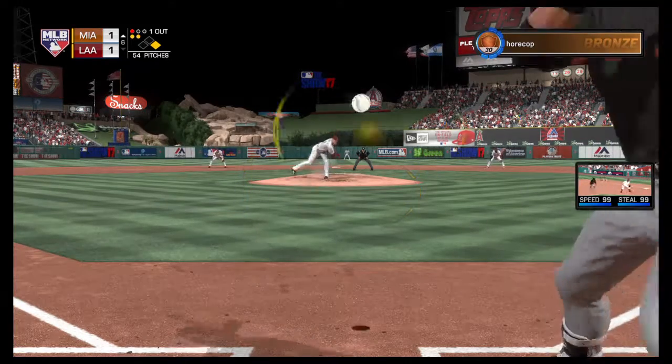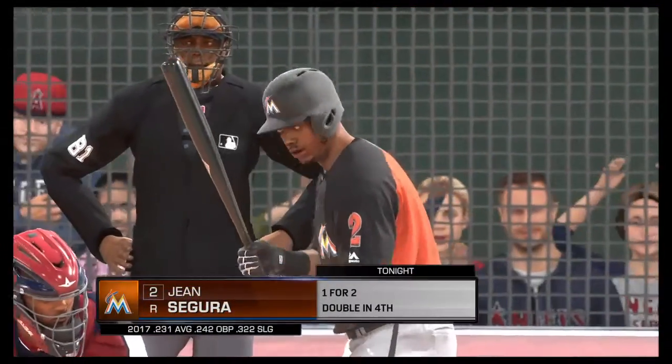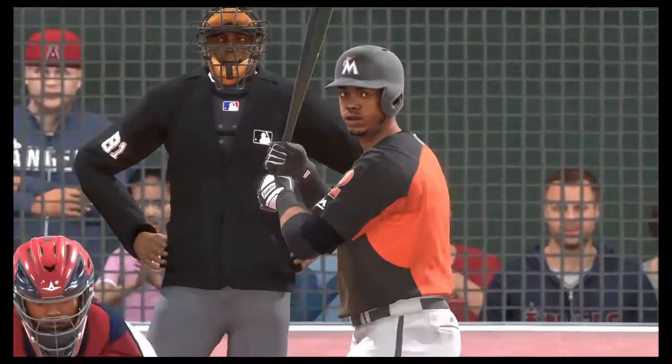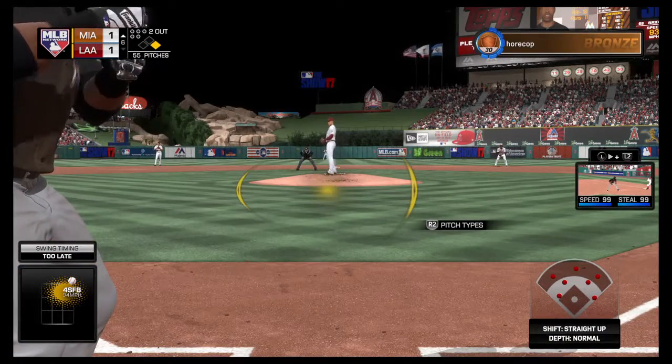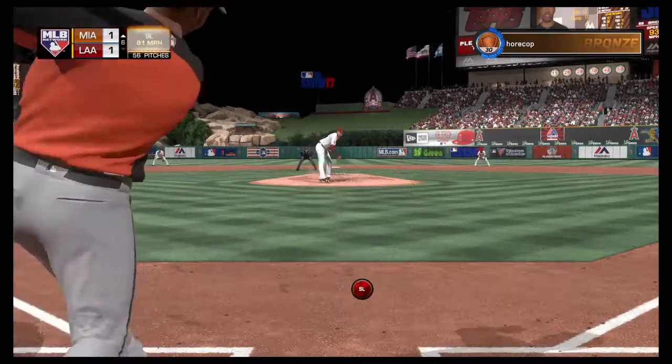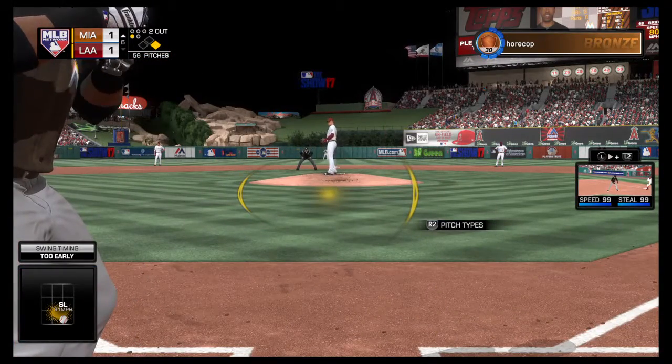Here's the 1-2. Oh, and he can't catch up to the fastball as he swings and misses for the second out. Digging in and looking for more, Gene Segura. 1 for 2 with a double on his line thus far. Swing and a miss on the slider, 0-1. That's a big pitch right there. It could change the at-bat.